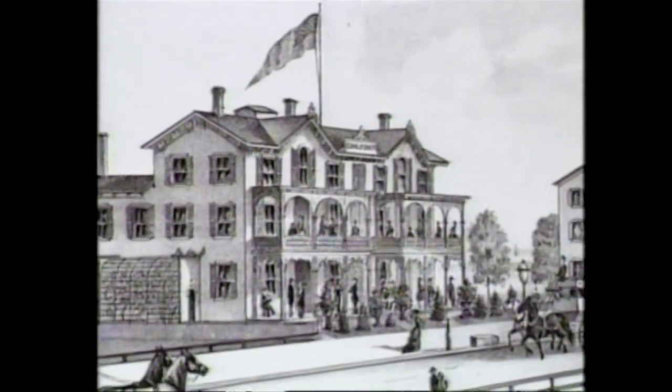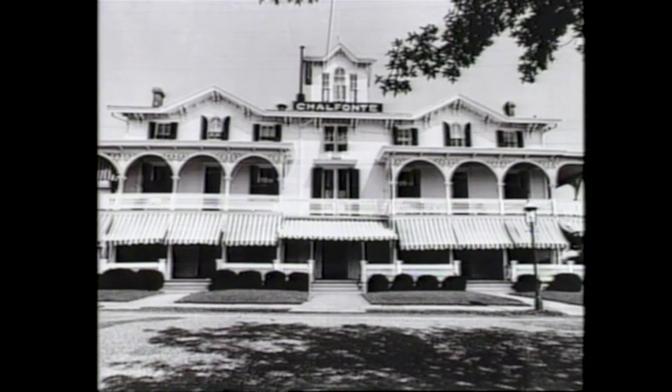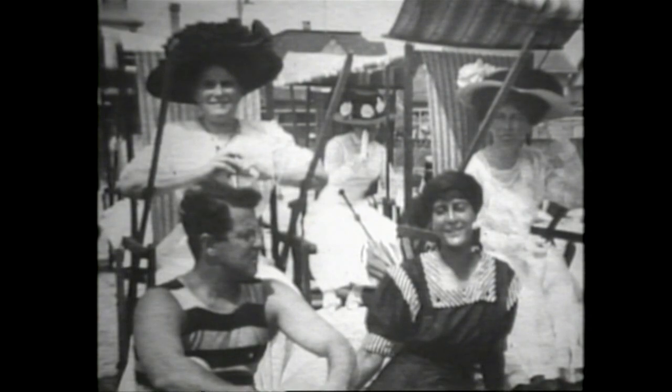This strong Southern influence accounts for the many wooden buildings still standing today, like the 1876 Chalfont Hotel. As soon as the movers and shakers from Washington, D.C. began to water here, naturally the rich, the social, and the eager followed.